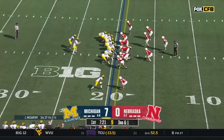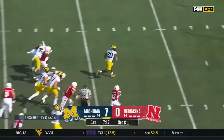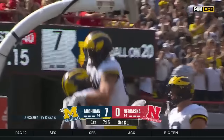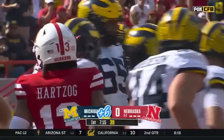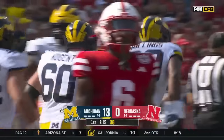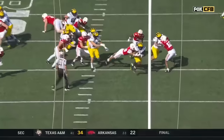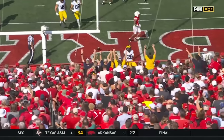Third and one. And it's Mullins seeking the end zone. Touchdown. Fourth year man. Left tackle, Ladarius Henderson, the transfer from Arizona State, just washes down the line of scrimmage.